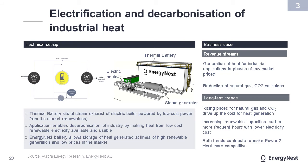And in the application, you could see that it would sit in the middle and discharge on demand for the industry, making the heat from the low-cost renewable electric power available. Some of the revenue streams are, of course, that you're displacing the use of natural gas and the related CO2 emissions. And we also see in the long-term trends why this is becoming a big hot topic in Europe: rising prices for natural gas, but certainly also CO2 will drive up the cost of generating heat.